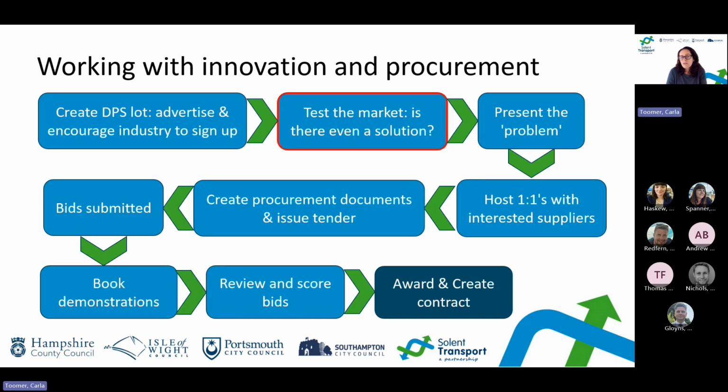So I've put together a flow diagram, just a fairly high-level one, to lead you through our approach, before following on to talk about the common challenges that we faced. The first thing we did, as mentioned, was create a DPS slot. This was just to highlight that we were interested in procuring certain services and goods in the future, and therefore the industry, once they're aware, could decide whether they wanted to sign up to it or not. We needed to advertise this to make the industry aware and encourage them to sign up.